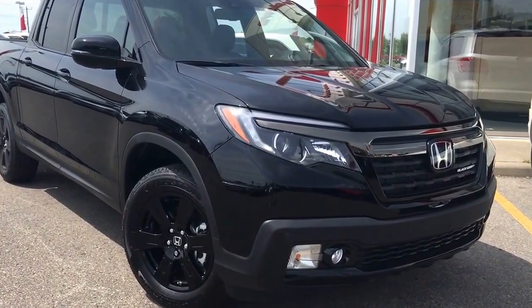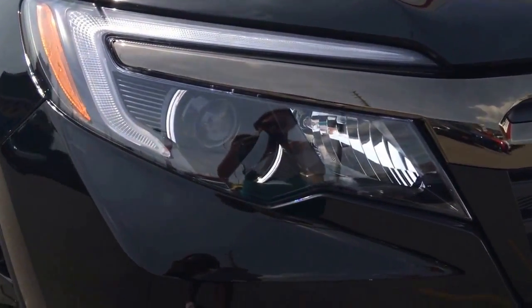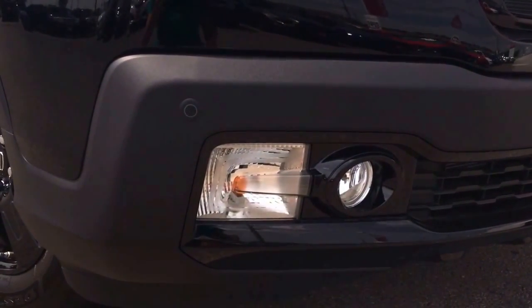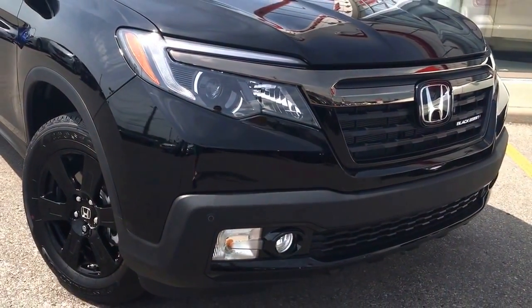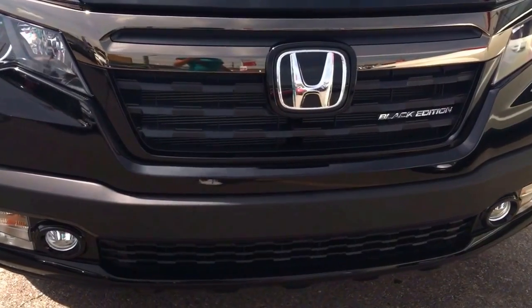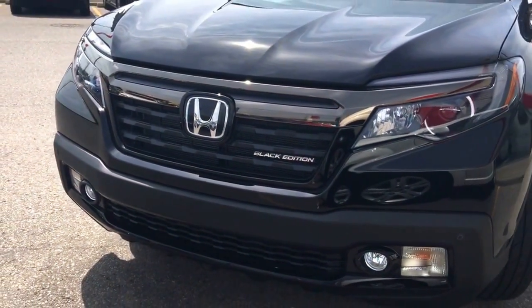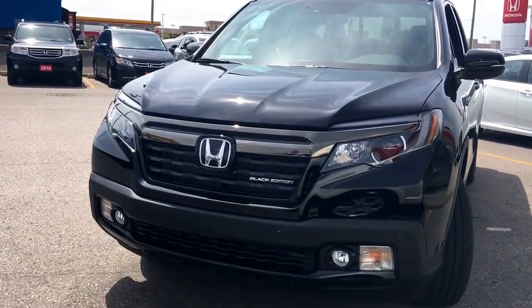Equipped on the black and touring, you can expect projector beam LED headlamps as well as tail lamps, and you're going to get these super bright fog lights keeping you lit along the way. All other trim levels, guys, are going to get projector beam halogen lights. Take a look at that styling. I love the Honda grille. And that Honda icon there, guys, is actually going to act as a sensor for your Honda sensing suite of technology. We'll get into that in a moment.